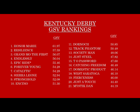So one of the things we're going to look at is pedigree, and you've heard me talk about in the individual postings about GSV, or genetic strength value. Just as a frame of reference, I've taken all the genetic strength values for all the competitors and I've rated them from best to worst. And so you can see Anna Marie is the leader with a 61.97, followed by Resilience. Grandmo the First was a bit of a surprise, Endlessly. And then, of course, down at the bottom, you've got, a little surprisingly, Just a Touch, Mystic Dan, and Fierceness.